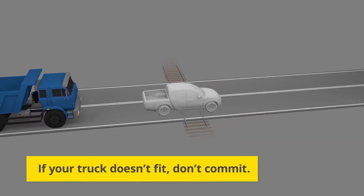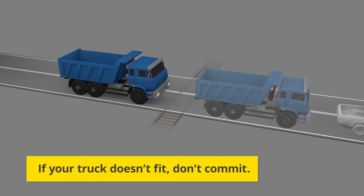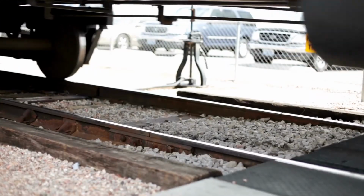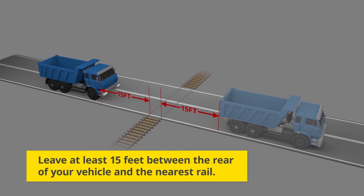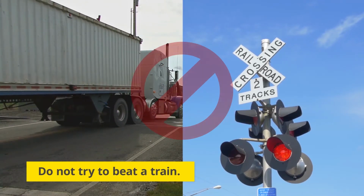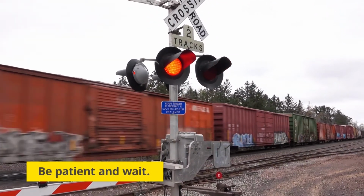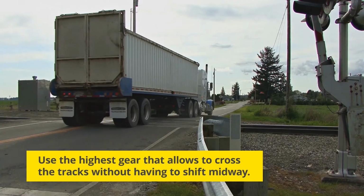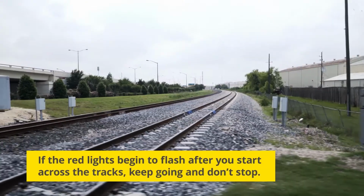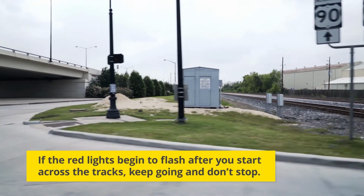If your truck doesn't fit, don't commit. Be sure there is enough room on either side of the tracks for your entire vehicle. Trains overhang the tracks, so for safety, leave at least 15 feet between the rear of your vehicle and the nearest rail. Do not try to beat a train. Trains cannot stop quickly. Be patient and wait. Use the highest gear that allows you to cross the tracks without having to shift midway. If the red lights begin to flash after you start across the tracks, keep going and don't stop.